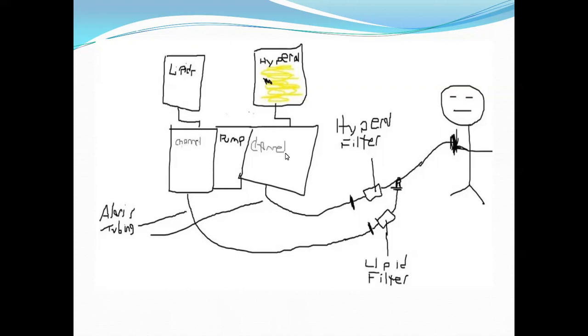We're going to have two different channels. The lipids and the Hyperal run together, but on separate channels, because they can be at different rates. Like this Hyperal might be at 70, and the lipids might be at 20 mils per hour. It's just whatever is ordered for the patient to get per hour, that's how much is going to run. They go through their own separate Alaris tubing.